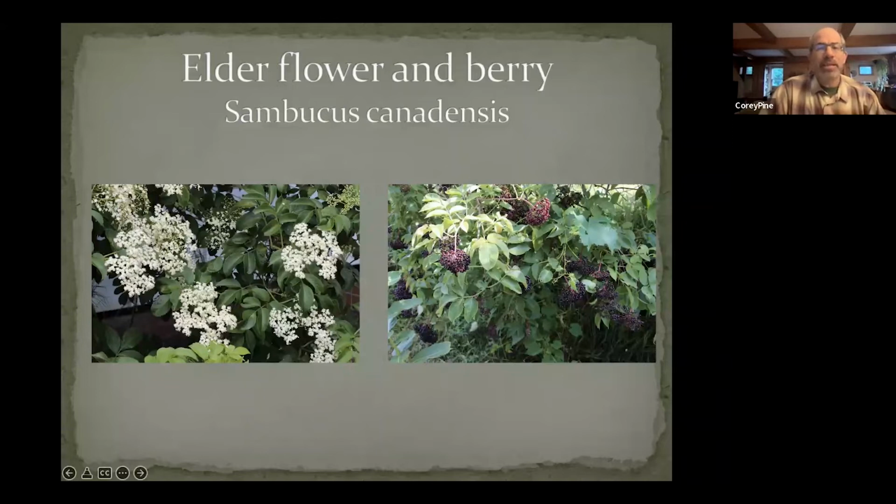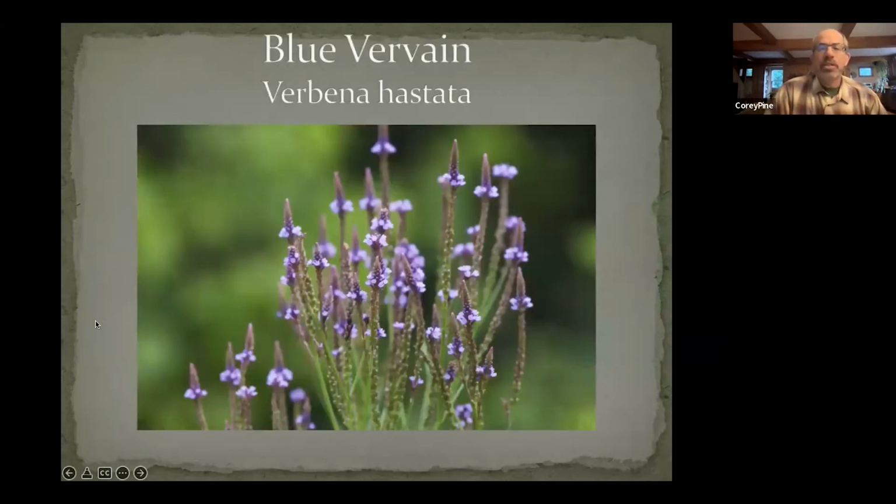Let's talk about our next plant, blue vervain. This is verbena. I should say too that all these photos are mine. I love photography. There are also photos from the book as well.